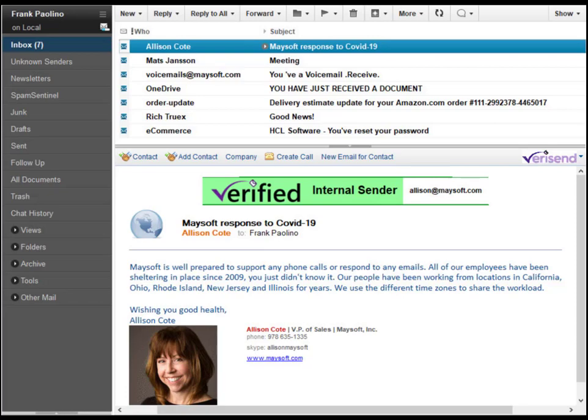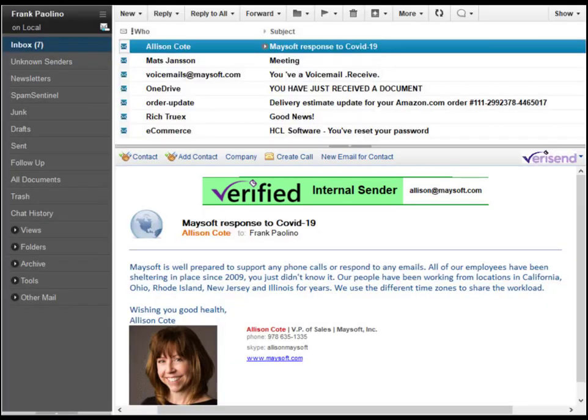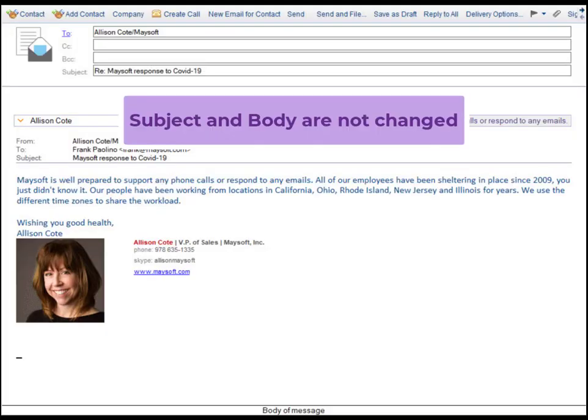Here we show an internal sender. Our green display panel makes it clear that this is good mail from an internal sender. Because Verisend does not modify the subject or body of the message, it won't be seen in replies or sent back to the sender. This is a really nice, clean design.